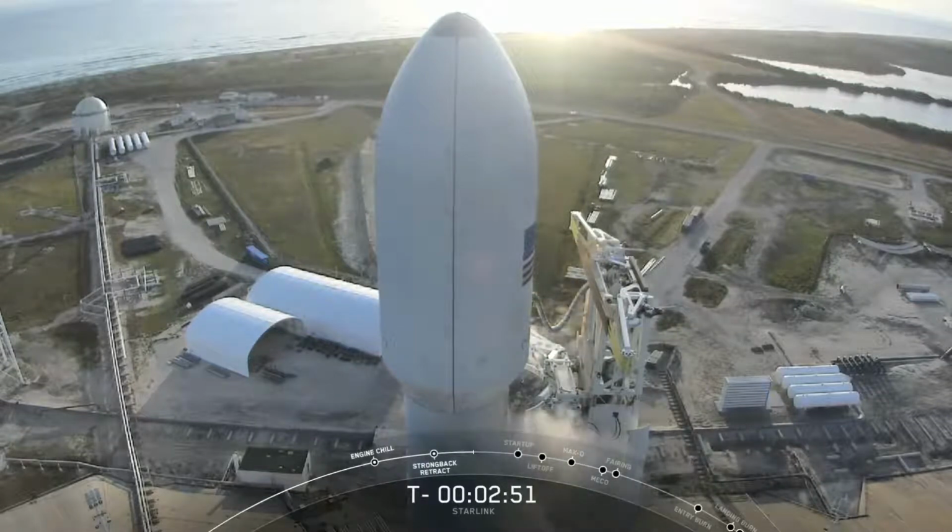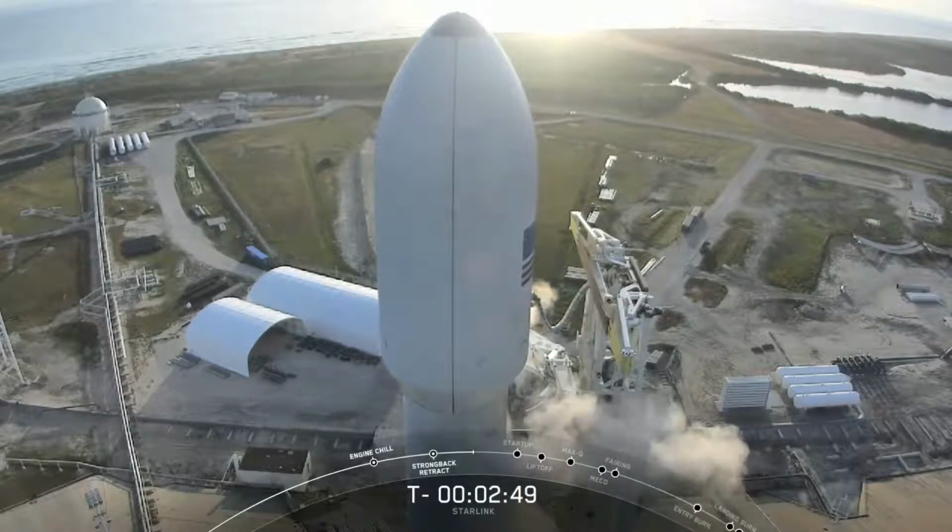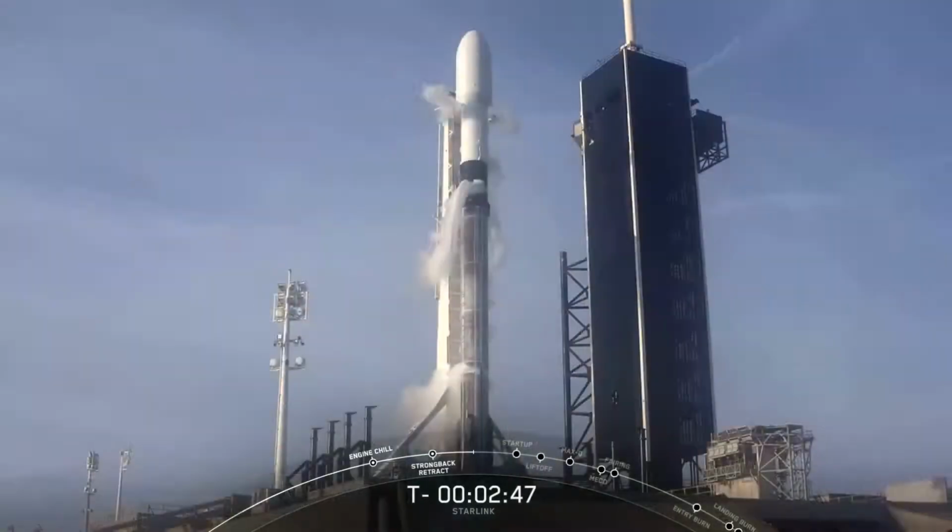Our Starlink payload continues to be healthy. The Falcon 9 team is tracking no issues on the rocket. Weather is still looking good and the range is green for launch, so all that's left to do is listen in to the last few minutes of our countdown.